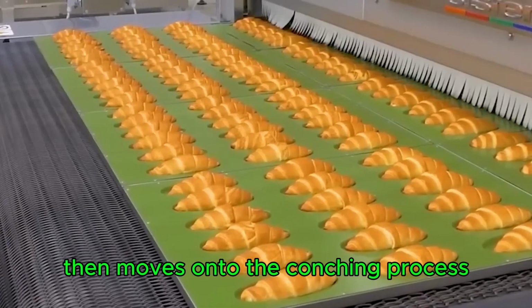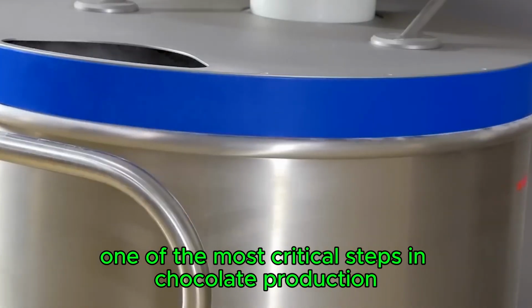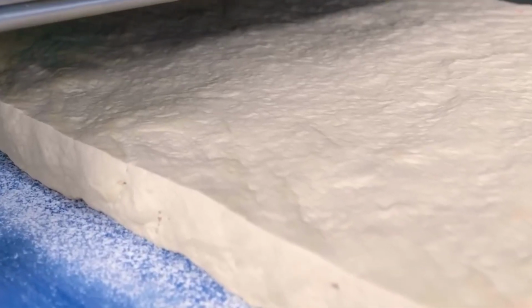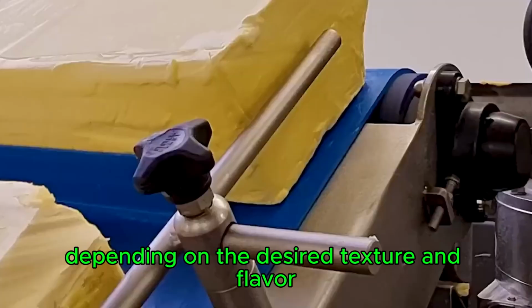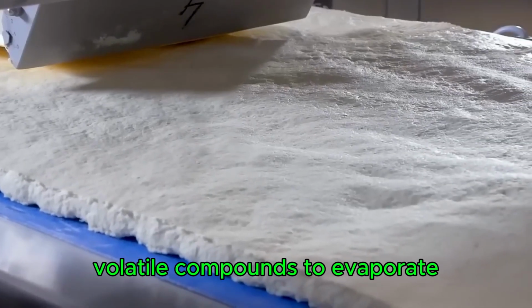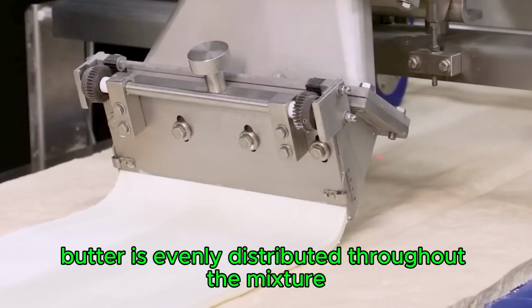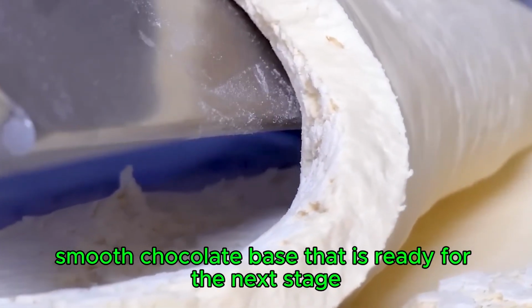The refined mixture then moves on to the conching process, one of the most critical steps in chocolate production. Conching involves continuously mixing, heating, and aerating the chocolate mixture in specialized machines. This process can last anywhere from several hours to a day or more, depending on the desired texture and flavor. Conching allows undesirable volatile compounds to evaporate, enhances the chocolate's flavor, and ensures that the cocoa butter is evenly distributed throughout the mixture. The result is a silky, smooth chocolate base that is ready for the next stage.